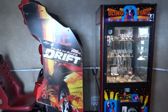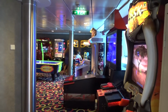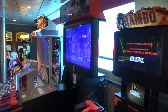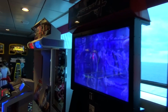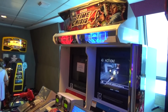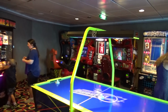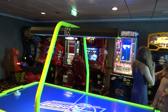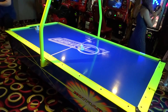So one downside to the Celebrity Equinox, they have a pretty small, pretty old arcade. As a guy that likes arcade games, their selection of games, especially compared to other cruise ships, are very, very dated with like House of the Dead 4 and Time Crisis 4, which I think came out in like 2005. Just hold down the trigger. They've got like a Nicktoons game that doesn't work. They don't have any prize redemption games, and a lot of older style games, and a lot of this stuff is very expensive.